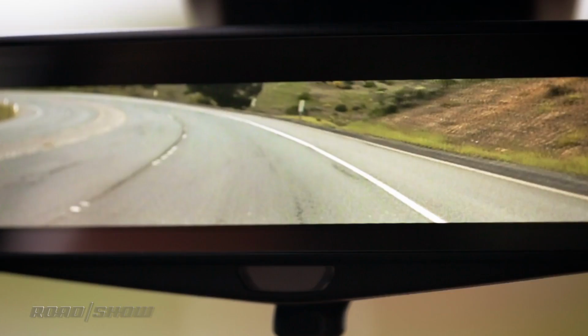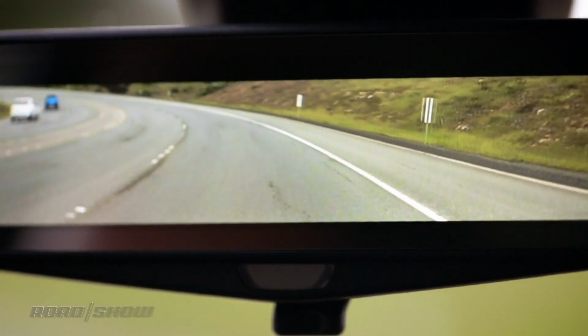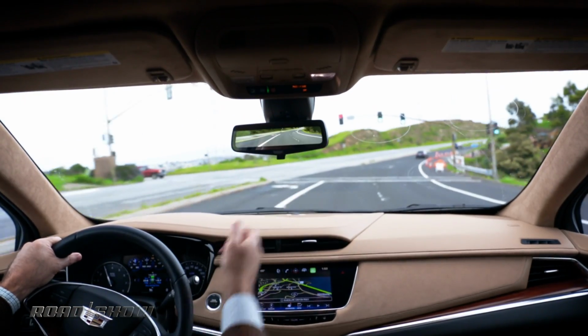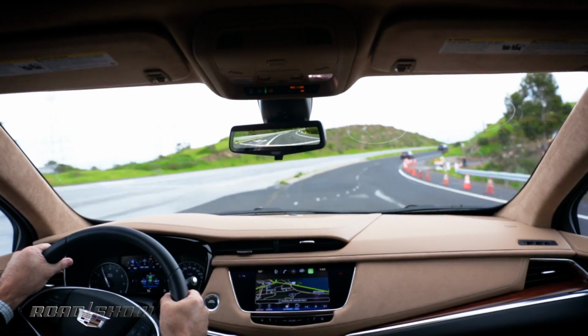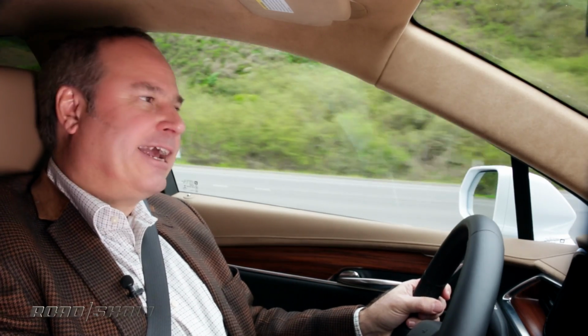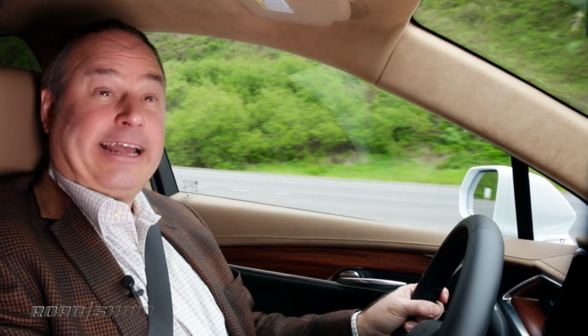A couple of problems, though, I noticed is when I glance up at it, my eyes have to adjust. There's a little bit of cognitive dissonance between the view out the front and my eyes adjusting to that video display. So that's a little weird. I hope they can solve that. Also, if I want to check my hair, if I look up here, well, I can't see myself in the mirror.